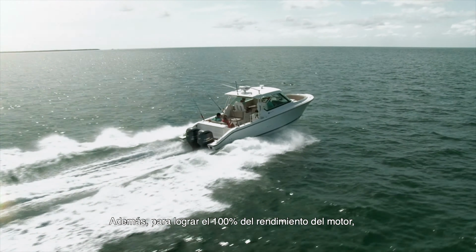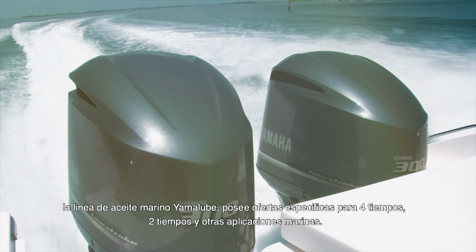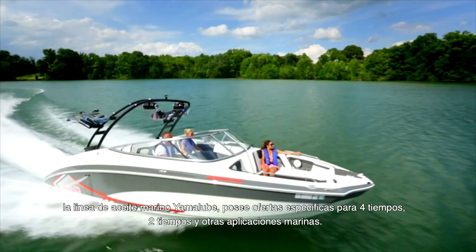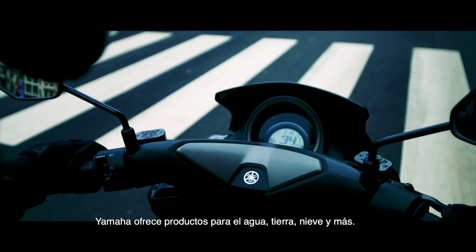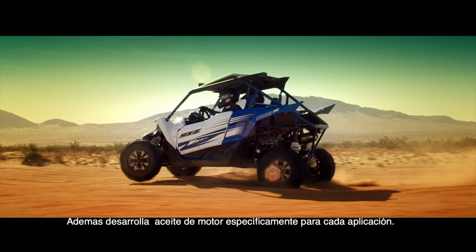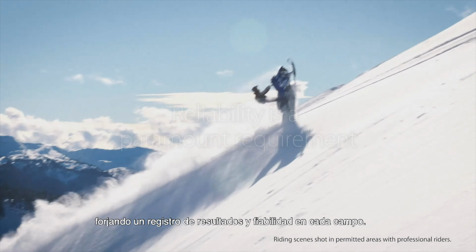Further, to bring out 100% of the engine's performance, the Yamalube marine oil lineup has offerings specifically for 4-strokes, 2-strokes, and other marine applications. Yamaha offers products for the water, land, snow, and more, and develops engine oil specifically for each application, forging a record of results and reliability in each field.